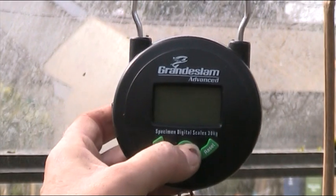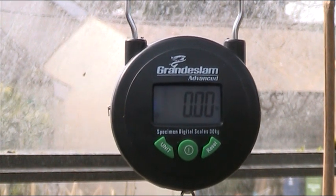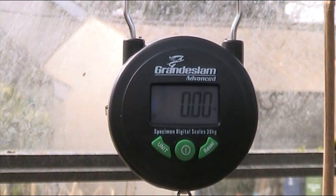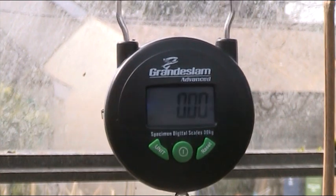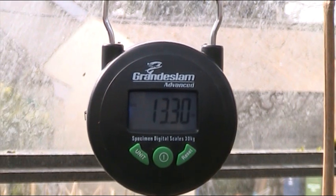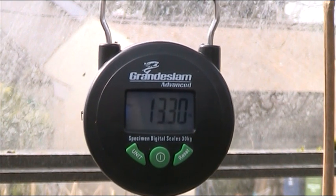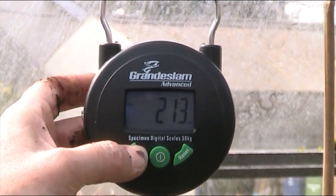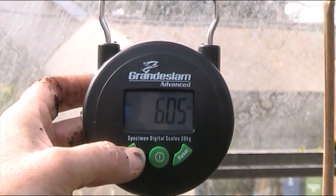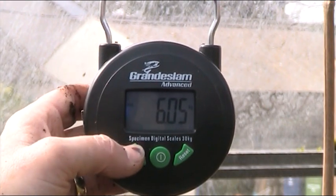I'm kind of quite excited about this. Hello. Right, so guess the weight. I'm going to go for £10 here, folks. I'm going to go for £11. Be really greedy. £11. Well, look at that, £13.3. That's around about 6 kilos. Yeah, 6.05 kilos. So, I'm very pleased with that.